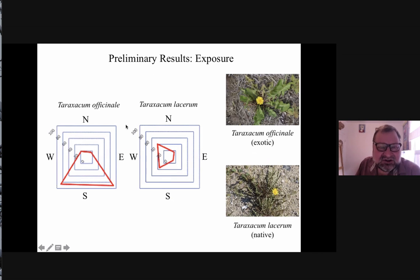So for example, here's a survey we did looking at the locations of common dandelion and the native dandelion, Taraxacum lacerum. What we did is we located buildings and simply searched around the edges of buildings and asked for each face of the building, where do you find plants? The Taraxacum officinale, the invasive dandelion, is really strongly concentrated on the south sides of buildings. So it looks like it may actually be occurring in warm microhabitats in this environment. The pattern's much less obvious for native dandelions.